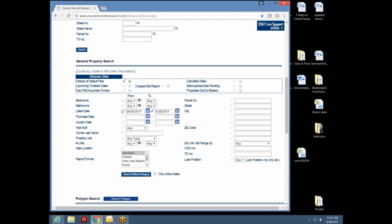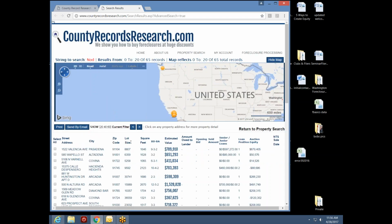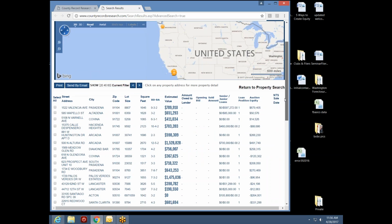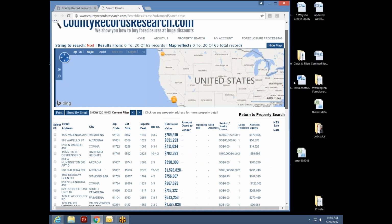Okay, and now I've just limited my results to just the brand new records, the freshest leads in the system for notices of default. Now I'm going to cross my fingers and hope that we've got them all uploaded today. I'm going to hit search without Polygon and see what I get. All right, so we have uploaded a group of properties with our new notices of default that just got into the system today.